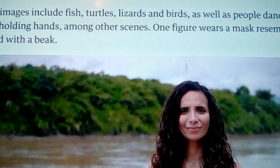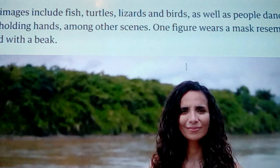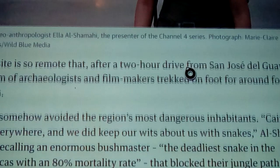The images include fish, turtles, lizards, and birds, as well as people dancing and holding hands, among other scenes. One figure wears a mask resembling a bird with a beak. And we've talked about that even just recently and how that bird symbology goes on and through. So I wonder what interesting things we'll find out about this connection that's here.